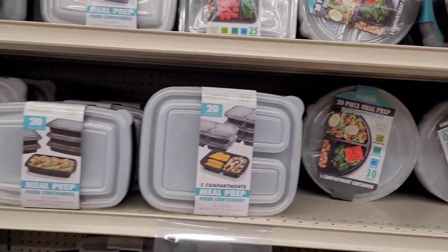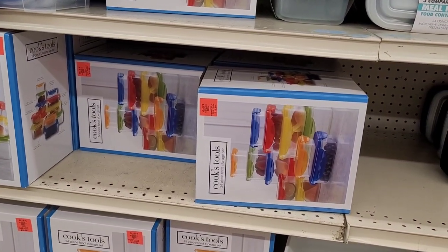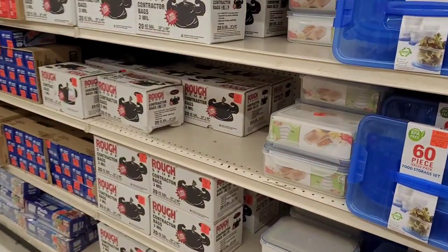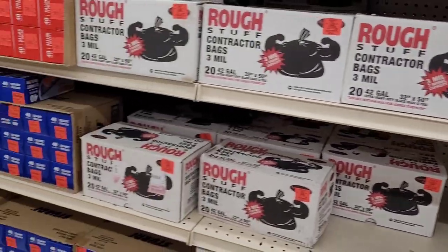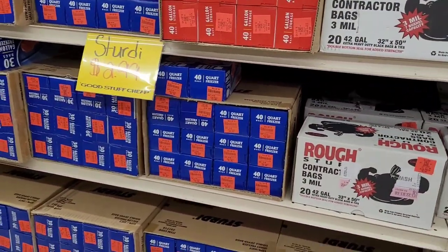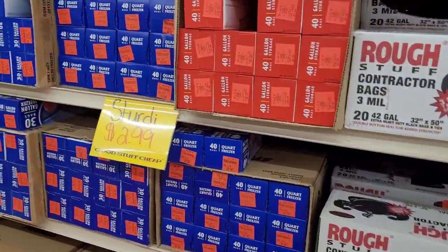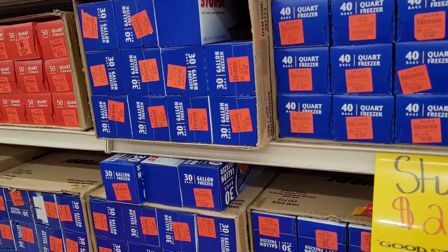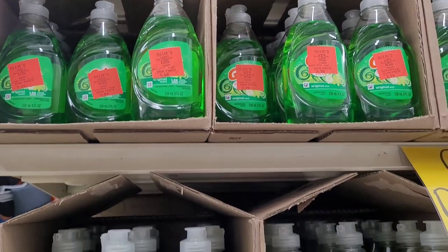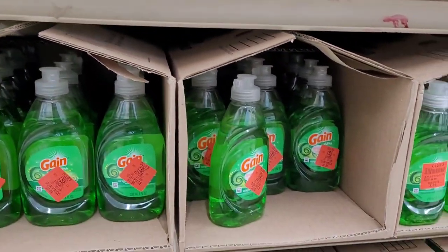They have some prep kits, $5.99 right there. And they have a 24-piece food storage set, $15.99. They have Rough Stuff contractor bags, $8.99. And then they have freezer bags, $2.99. A lot of goodness. All right, let me turn this thing around. They have some little bottles of Gain dishwashing liquid over here.